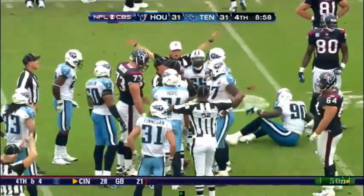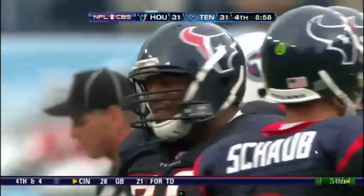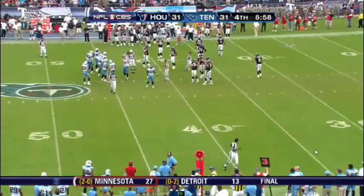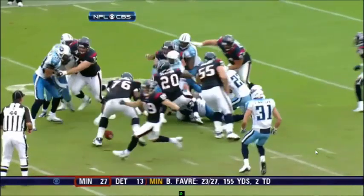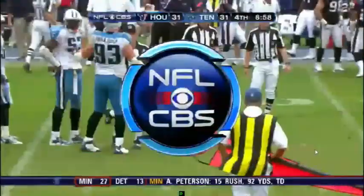And the Texans will hold on. It's going to be close. I don't think he got it, but they're looking at it like they may measure. He's going to come up a hair short. Well, I don't know. And there it is. It's out clean. And alertly, oh.